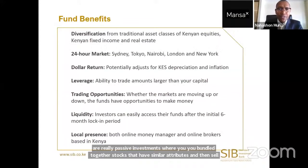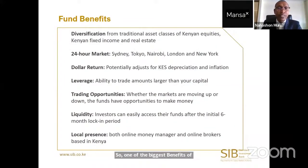So one of the biggest benefits of this fund is that you get real diversification. When we started Mansa X about 3 years ago, one of the key things that we were trying to solve for the Kenyan market was to give our investors genuine diversification. Diversifying your portfolio does not only mean buying different asset classes. You also have to buy asset classes that are not correlated. So sometimes if you are only invested in one market, for example, the stock market locally only, and something happens to the Kenyan market, then even if you had bought different stocks in that market, your portfolio would still take a hit. Now in Mansa X, because we are able to buy different asset classes, we give you real diversification.